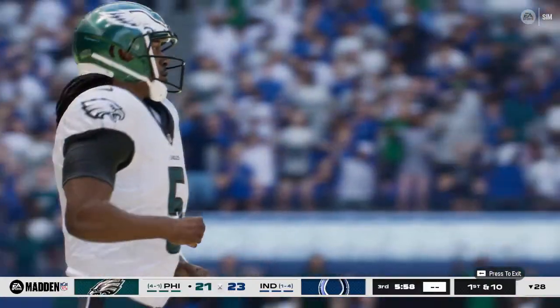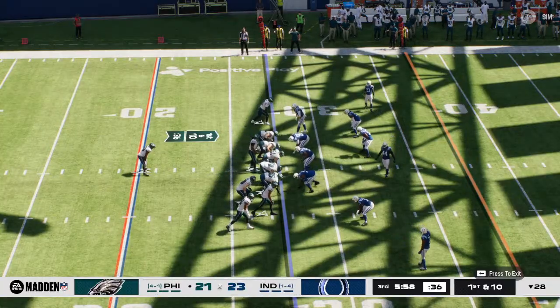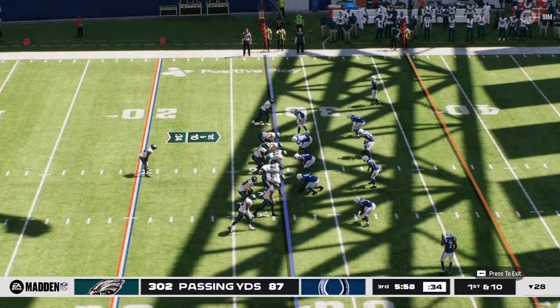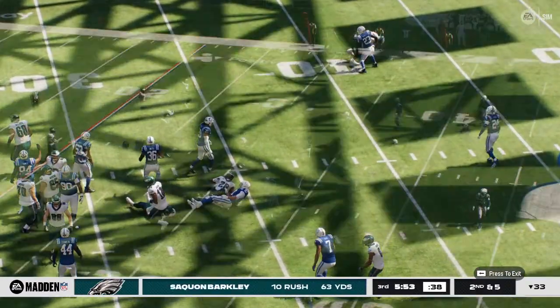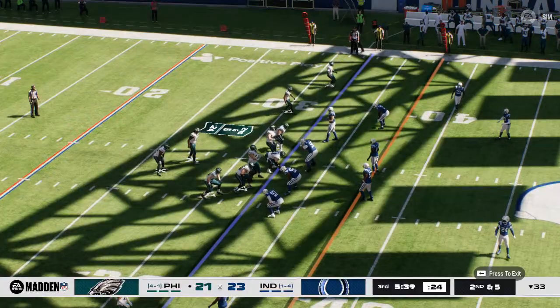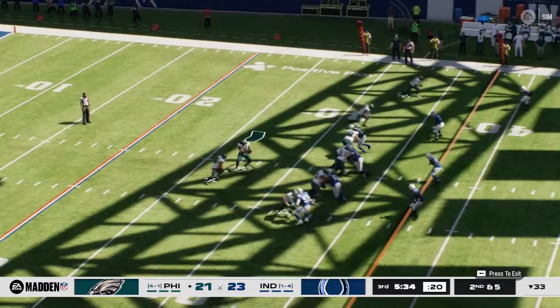And he continues to be a nightmare for teams to defend in the red zone. You see the graphic. He's second in the NFL in terms of rushing touchdowns by a quarterback. They'll try and get this run game going. This is Barkley. He'll be hit down at the 33, 5 yards on the play. It's a gain of 5.